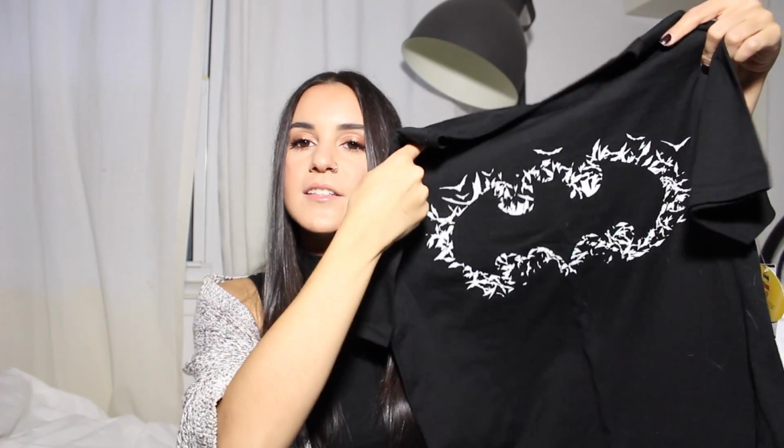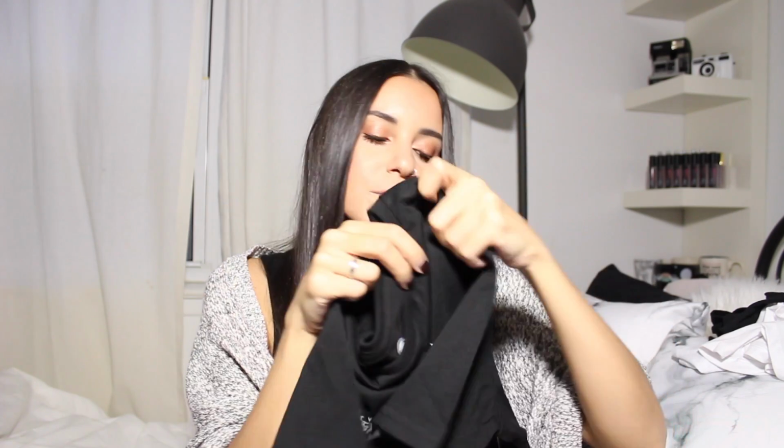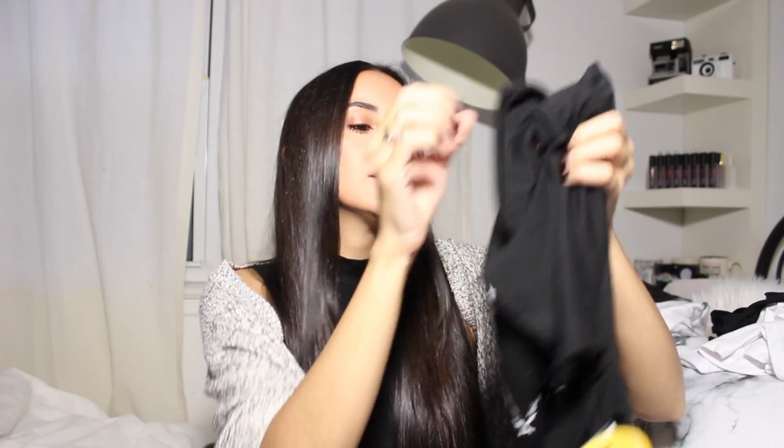Next t-shirt is this one right here, which is a Batman t-shirt. I know, super random, but I just really like using oversized tees. So I feel like it's nice to have a few different prints, and this one also has the tag. This one was also $7.88. Love it, and I love the fact that it's a nice, thick material.